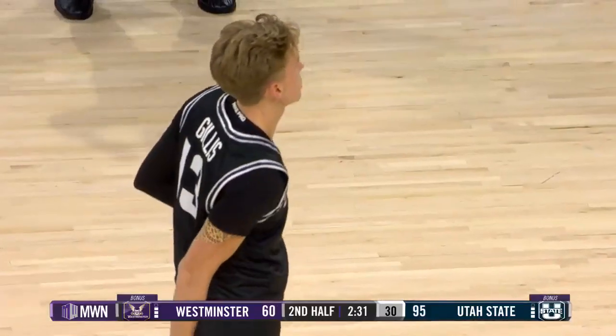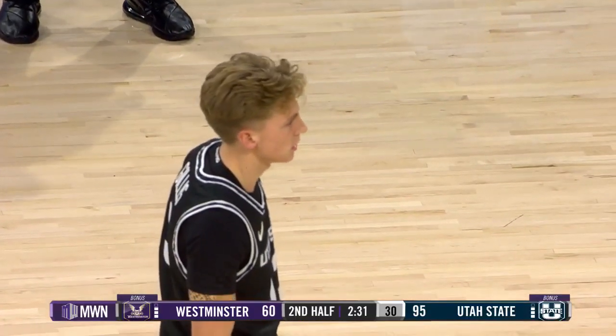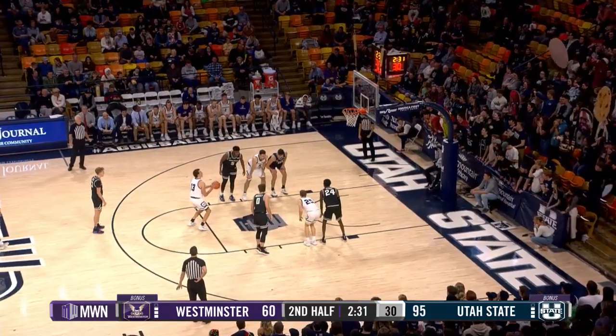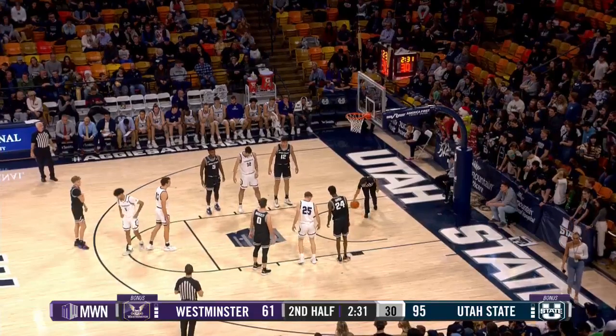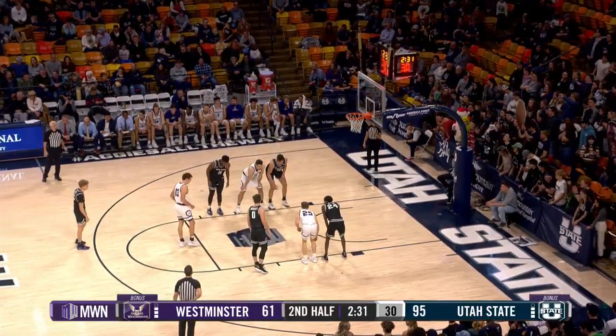All right, stepping up to the line for the front end of a one and one is Lewis Johnson. 3 of 8 from the line this year. Not a lot of free throw attempts. His first one is good, though, as Westminster now a perfect 13 of 13 from the free throw line. 95 to 61 is our score.